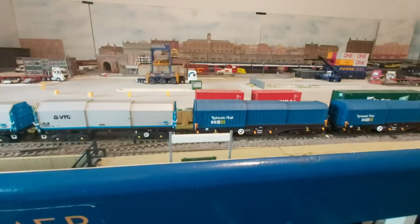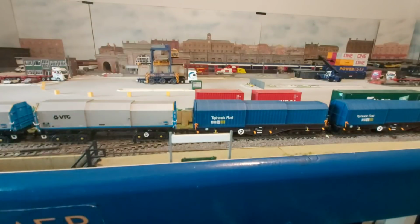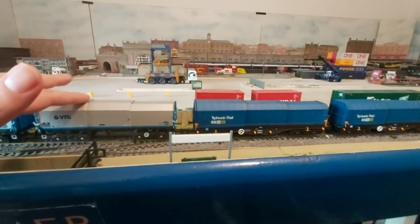But in my view, as I look at things as they are now, I am happy with what I've got. However, if I was to have the choice again, I would buy the Dapol ones. They're definitely more robust. You can feel them when you're picking them up. These are way too fragile and too brittle.